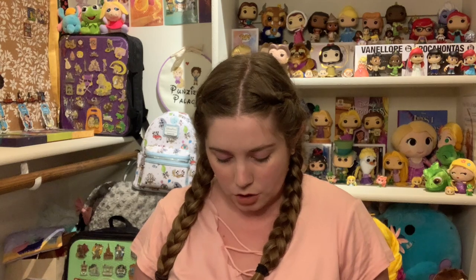So then I got this pin. This was actually a pre-order from this small shop called Pins Upon a Time. So I'll link them down below so you can check them out. And the packaging, I will say, is just beautiful.